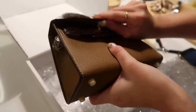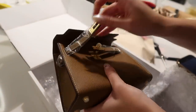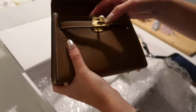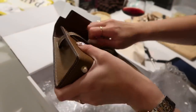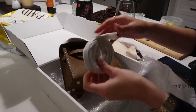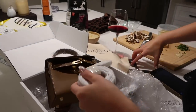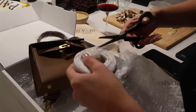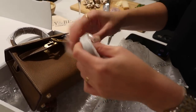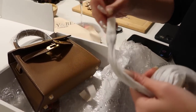Ooh. Look at that. Oh my gosh, it looks identical. Oh my gosh, you guys. It even has the same plastic covering as the Kelly. You get this weird strap, which I don't like. But this is the same as the Kelly in that it's not adjustable, which I actually prefer. It looks a little bit more seamless.